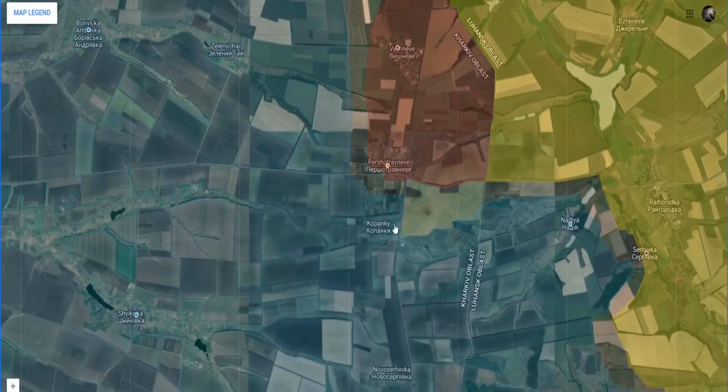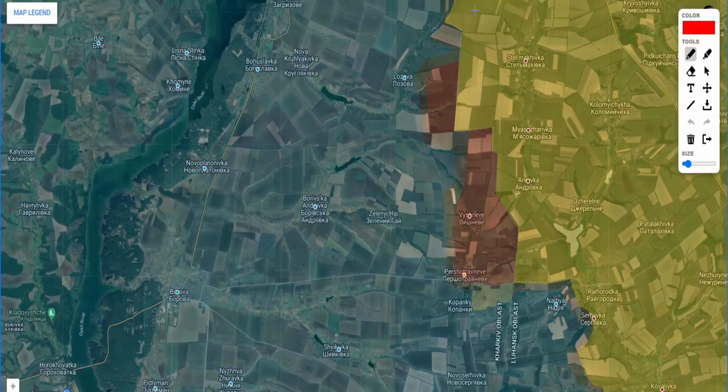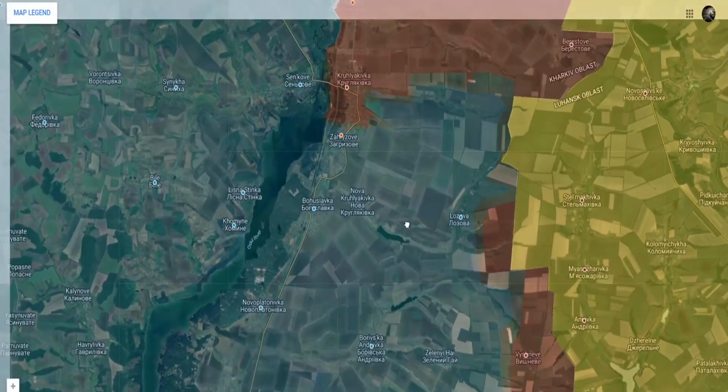Right now, the Russians are trying to battle for Kopany. So some small gains in the fields here, and the main goal here is to capture Lozova, Zelensky Hall, and Kopany, and just continue pushing towards the village of Borova, or the town of Borova, which is one of the main goals of the Russians in this axis here.